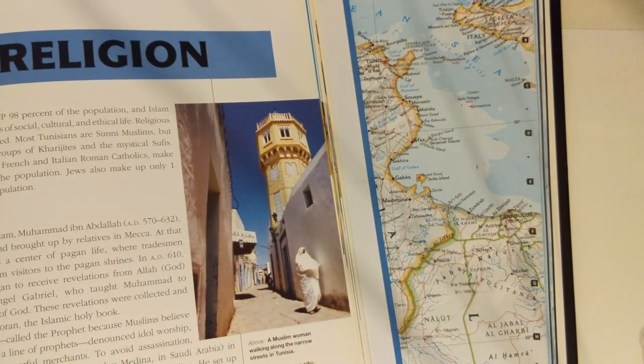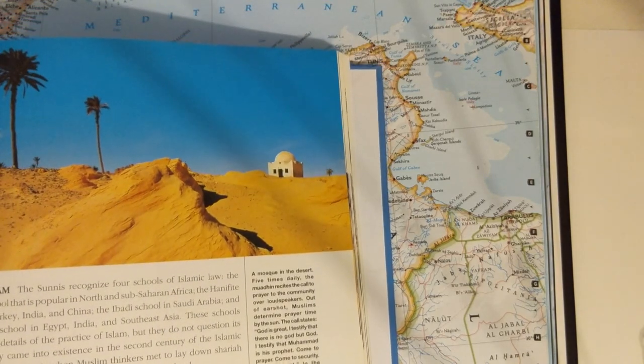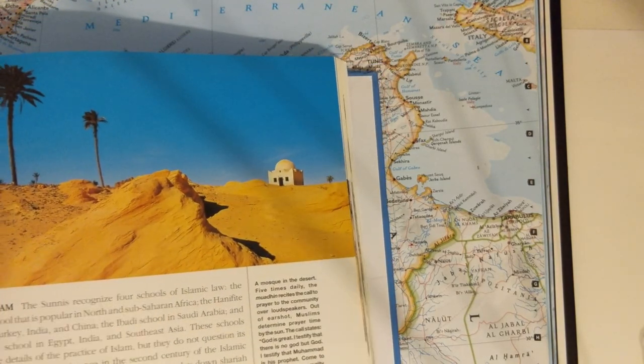Another example throughout the town. Oh wow. Mosque in the desert. Let's read this caption. It says five times. Oh, it's just about Islam.